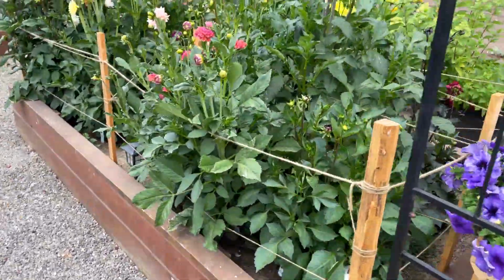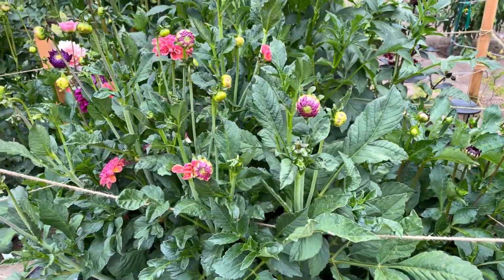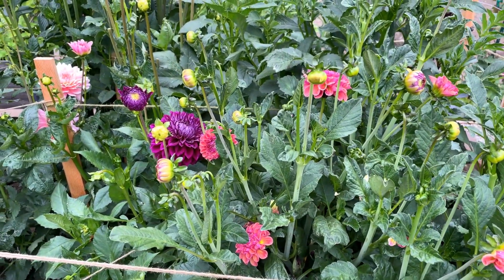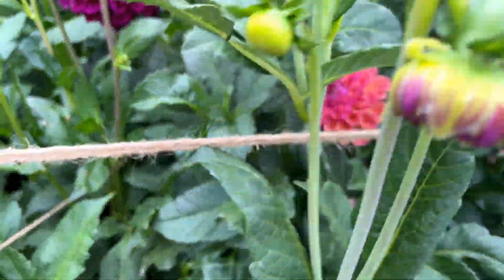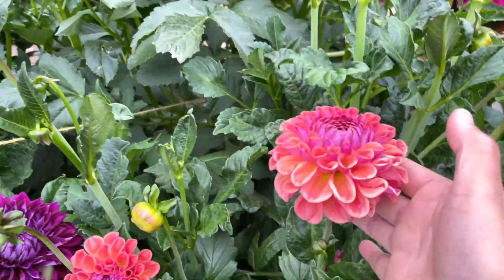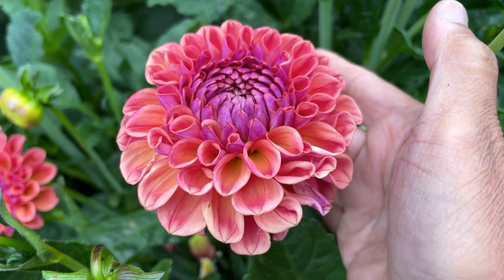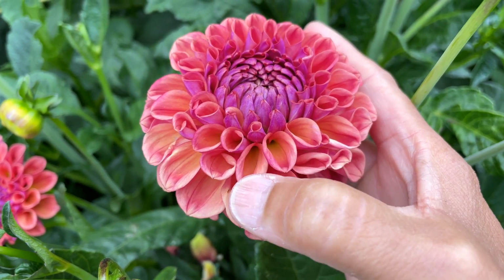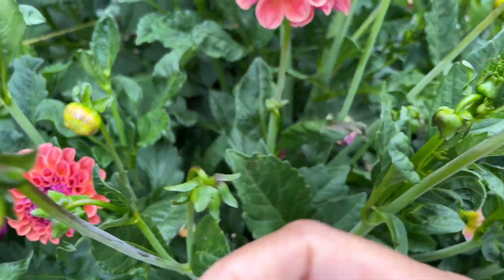Okay, so we're gonna go over to this third box of dahlia, and most of these dahlias came from Swan Island Dahlias again, and they are blooming just beautifully. And I'm gonna try to make sure that you get the names of these ones. I did have labels on them. So look at this one right here. This one is called Chewy. It's got this kind of pink and then purple in the middle. And just beautiful color. Look at this.